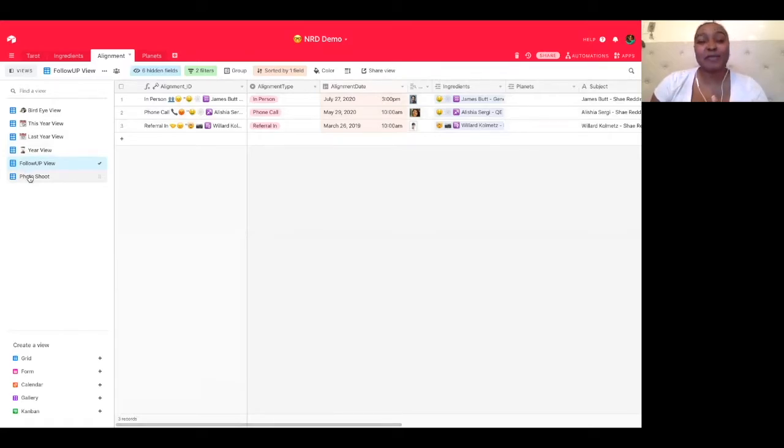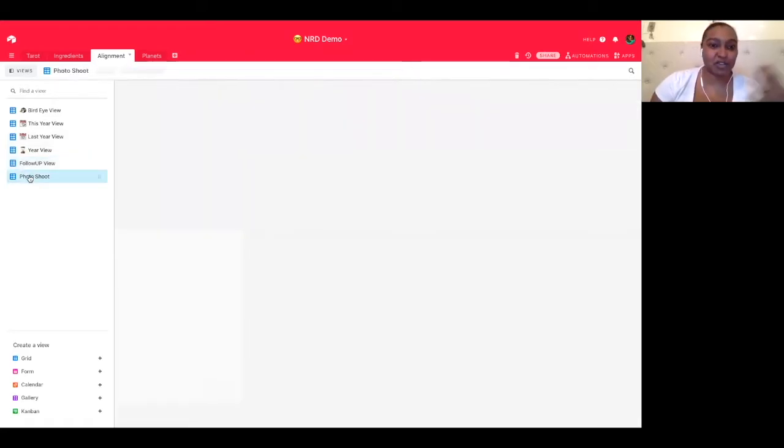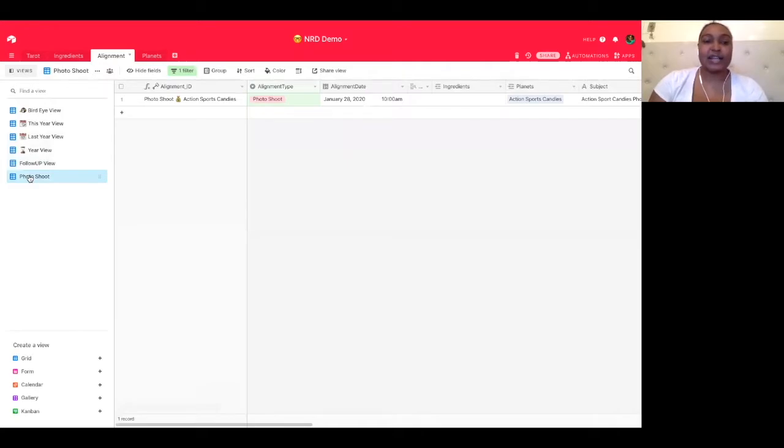And then because I am a photographer, I do get a bunch of times where there's a photo shoot coming in. And so I needed to have a view that just showed me the photo shoots. And that kind of makes an automation work. But sometimes we're hitting hiccups on the automation. So I am still working on that, which is not added on this page because I haven't gotten it successfully working yet. So we're going to keep working on that. But I like to know just the photo shoots that I have.